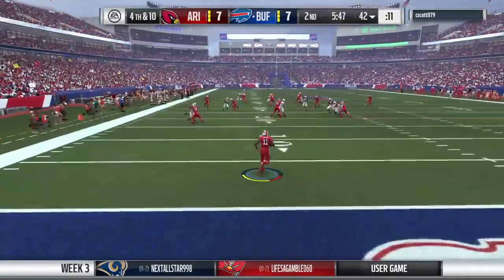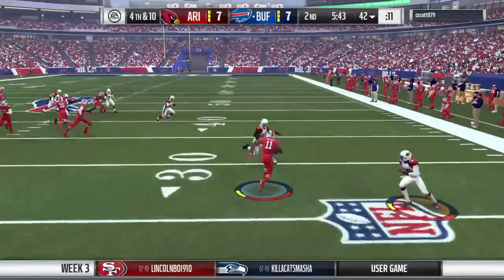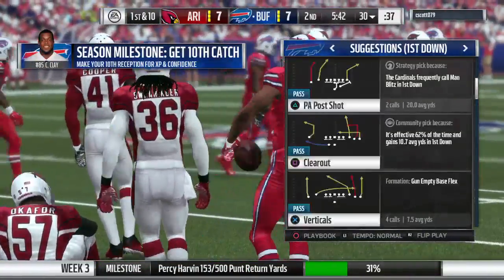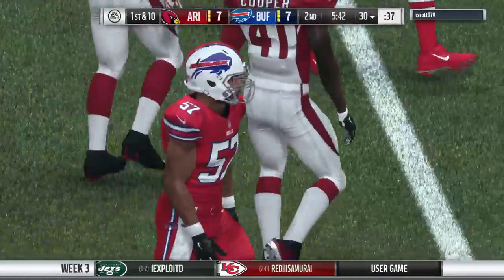Oh, he'll field it in the end zone. So dangerous with a football in his hands. Call that a return of 38. And the Bills will take over the football with a 1st and 10.